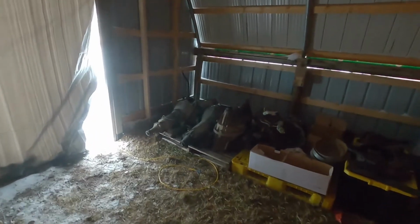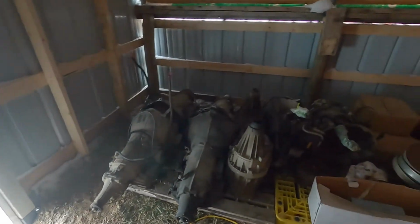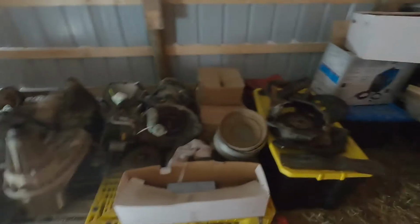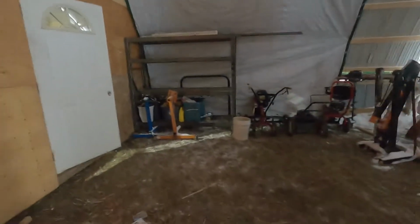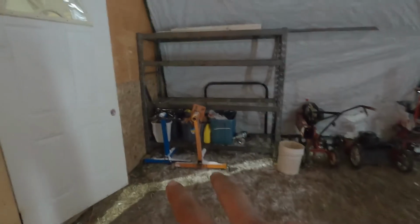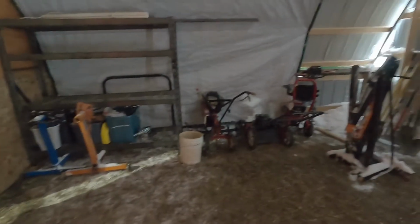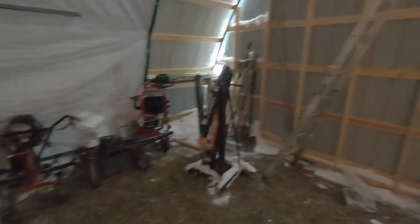So yeah, as you come in, this is our transmission side. We got all our Chevys and Dodge transmissions. And then we got some extra stuff there. Then as you move along this side, we got shelving, which we're gonna be starting to put a whole heck of other car part stuff on. We got a couple engine holders. Then we just got all our outside tools, our pressure washer, different things.